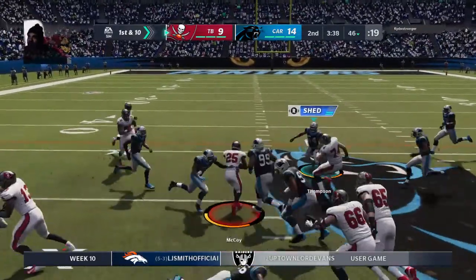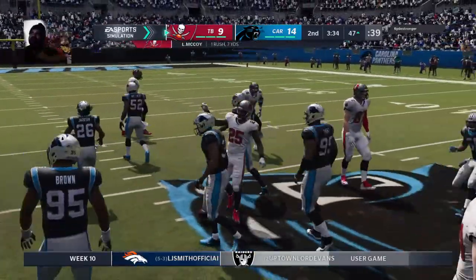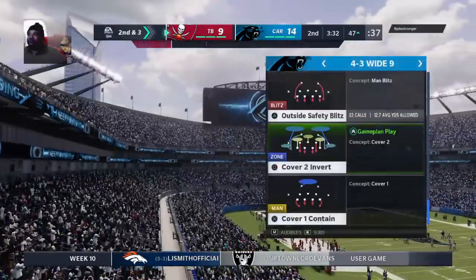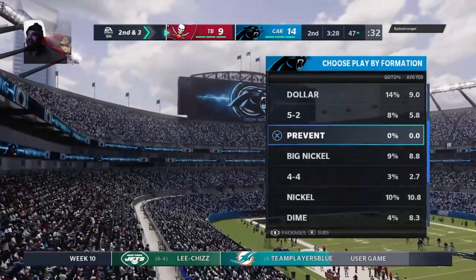First carry now for the backup, LaShawn McCoy. And he'll get across midfield and into Carolina territory. Solid run on first down. Gain of 7 leaves him with a 2nd and 3.